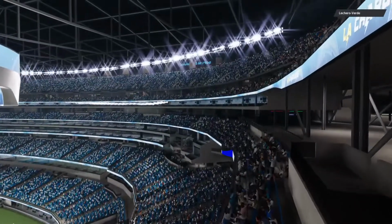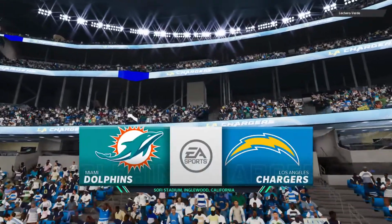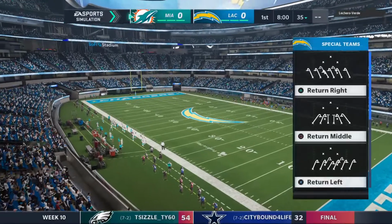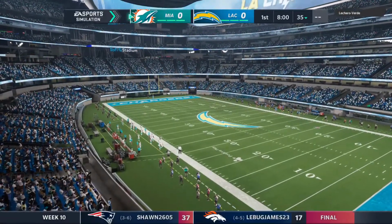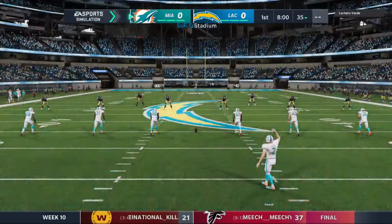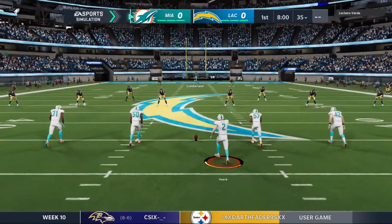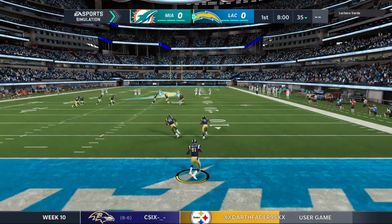Night beginning to fall over Southern California, but the lights are shining bright here at the spectacular SoFi Stadium in metropolitan Los Angeles. Tonight, we've got a great Sunday night matchup between the Miami Dolphins and the Los Angeles Chargers. The shadows are starting to get a bit longer. Week 10 of the NFL season is here, and we're underway on EA Sports.